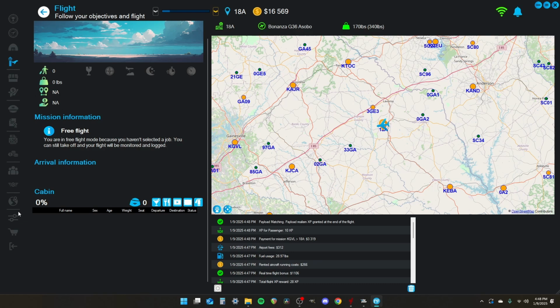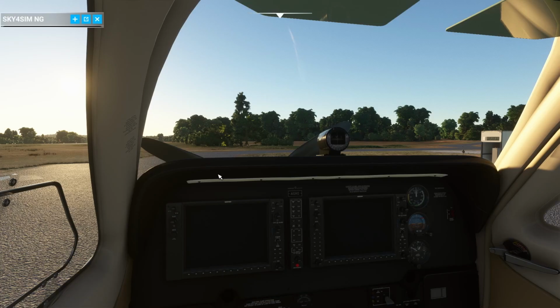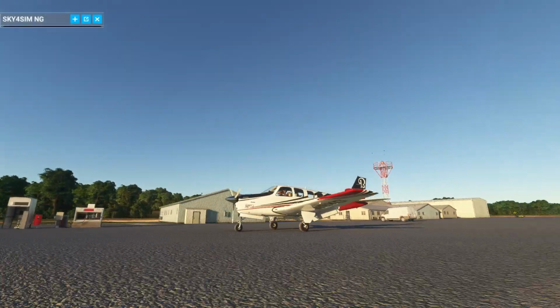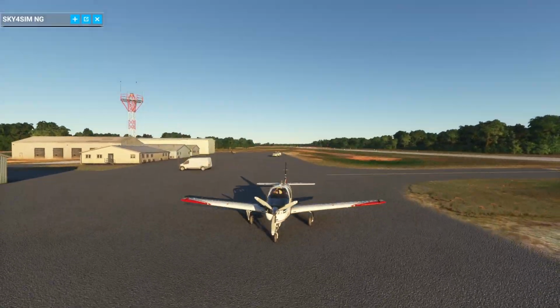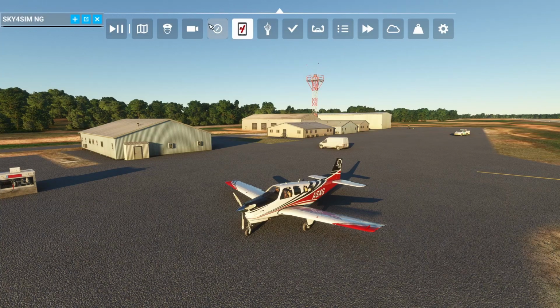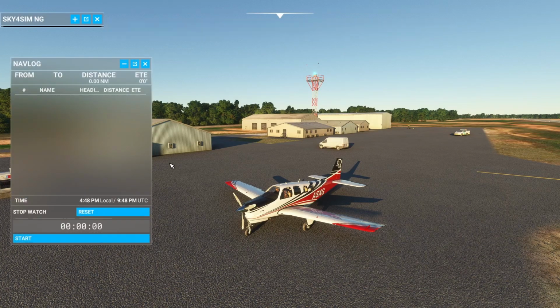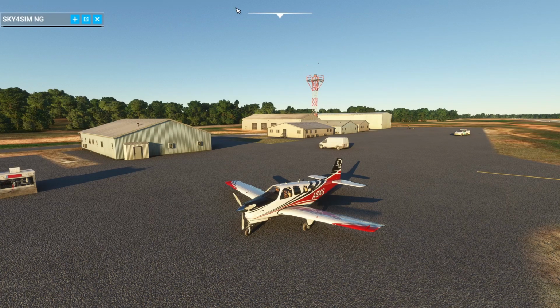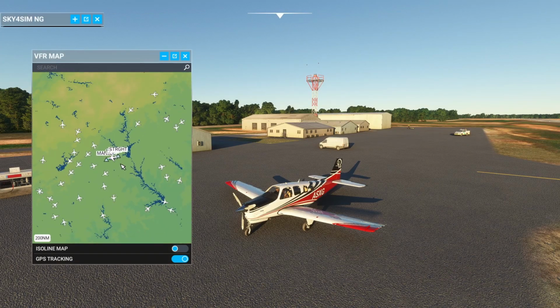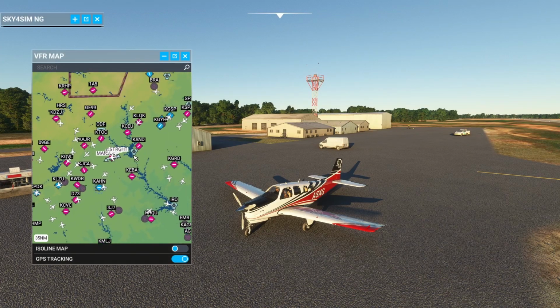Alright. So with that said, I think we're going to call this episode good because I've run out of time to record today. But we're making our way. We got a nice little aircraft here. We are at 18A. Let's pull up this VFR. Nope, that's not the VFR map. We are here. That's as far as we can go.